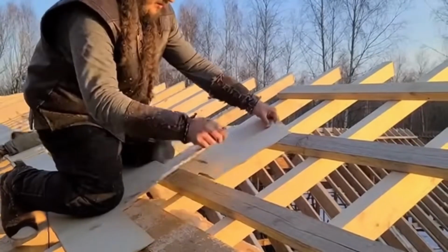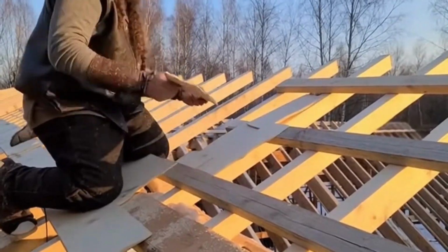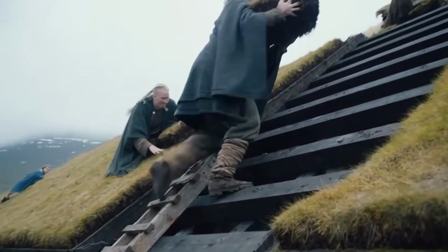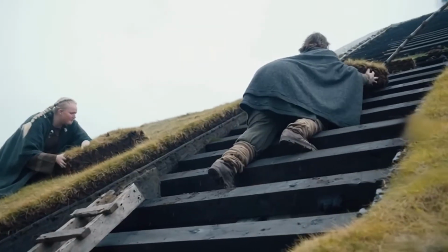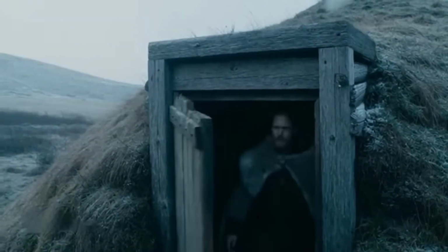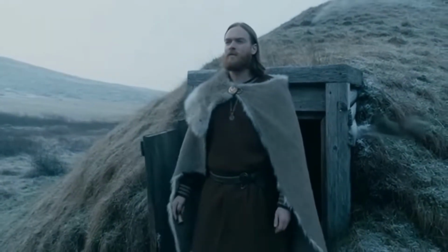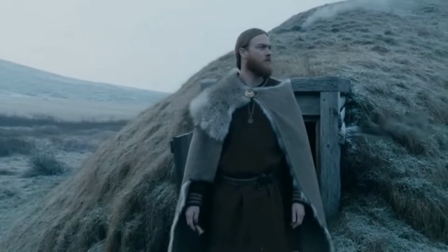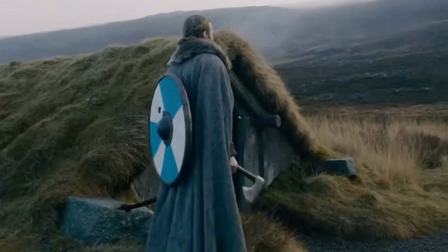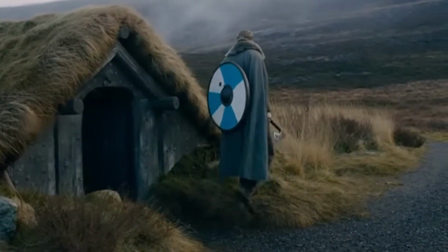The roof added another layer of insulation. In timber-rich areas, wooden shingles were used. However, in Iceland, the roof was entirely covered in turf, creating an earthen berm that extended over the ridgeline. The entire structure resembled a low, organic mound rising from the landscape, with only the doorway and smoke hole visible from a distance. This massive earthen shell was the first line of defense, but it was only the beginning.